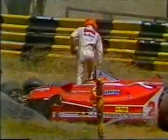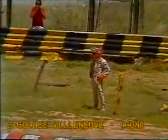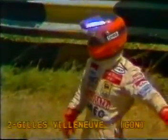Well, that looked to me, Murray, as if it suggested something broke on the front of the car then, because the car never appeared to make any attempt at all to turn right. He went through the left-hand bit of the corner. When he went to turn right, it just went straight on, and that usually indicates a front-end failure. It didn't look like a mistake from Villeneuve. It was just too dead straight.